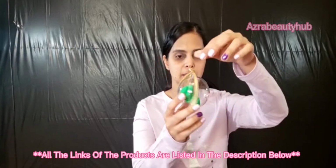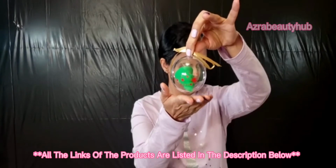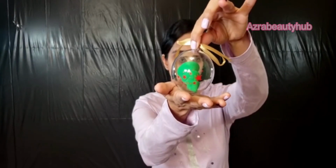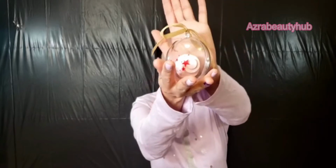Here we go. This one is a makeup applicator ornament. How cute is that? It makes a great little gift. One is a Christmas tree and one is a snowman. Look how cute this is. It says Avon on it.